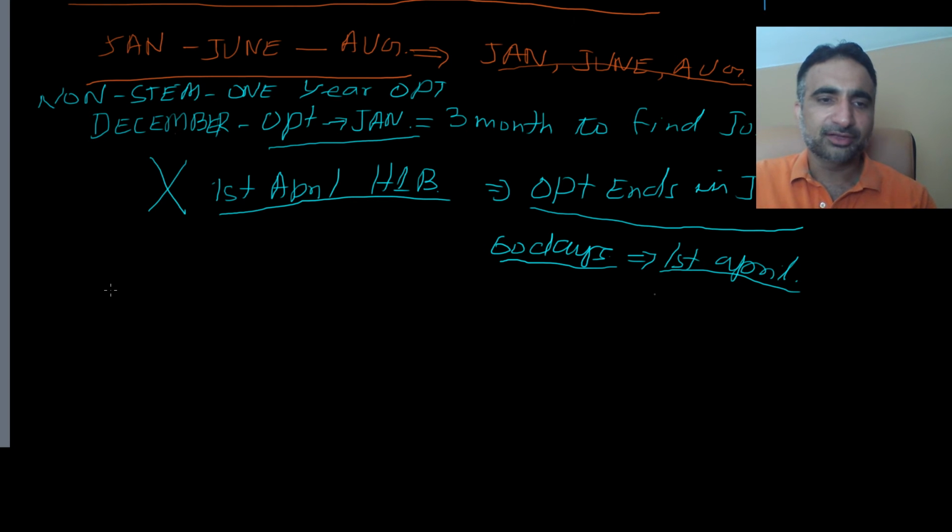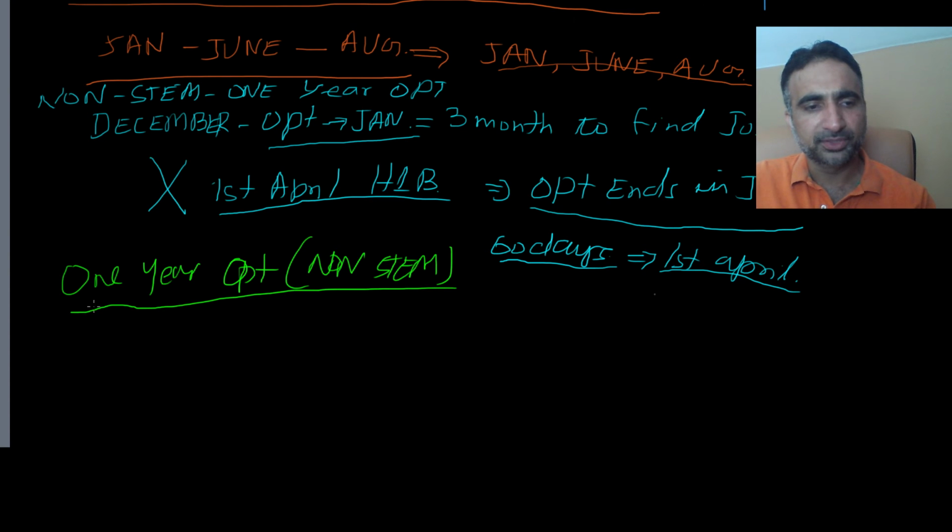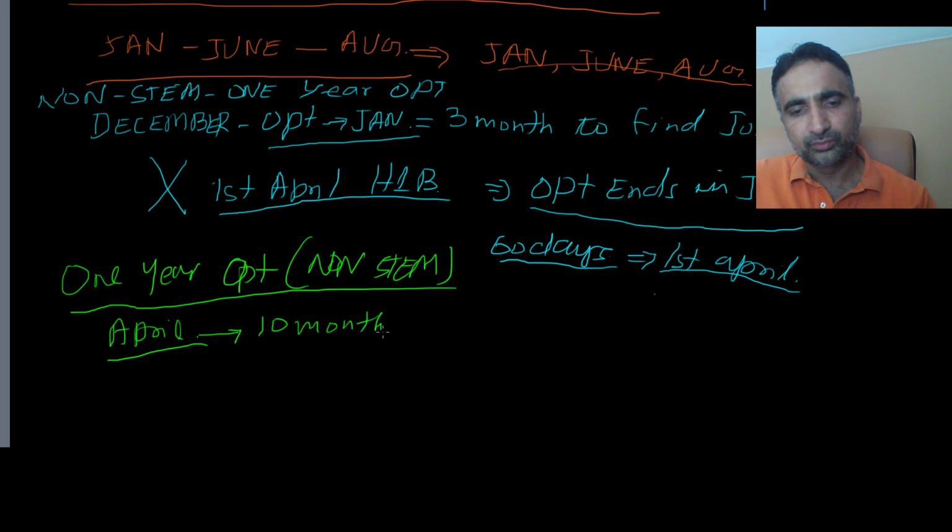So my recommendation is always, I'm going to put this one in green. Always when you have a 1 year OPT and you are non-STEM, apply for your OPT after April. So let's say you will apply in April or May or June or July. So you have a whole lot of time. You have almost 10 months to work with your employer and convince him, okay, I'm working very well, and on 1st April of next year you can apply for my H1B visa.